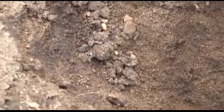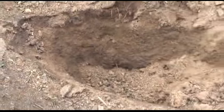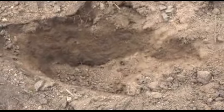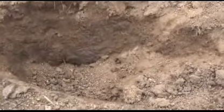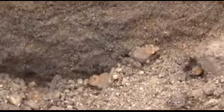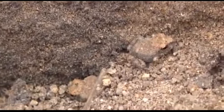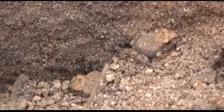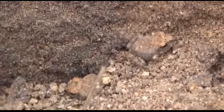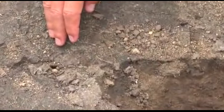But have a look inside this hole and see if you can count the creatures that are inside this hole. There's at least six of these creatures. I have yet to identify them. I do know what they are, but I have yet to identify them to the species level. But can you see them? This hole is just jam-packed with frogs. Have a look at them, just moving everywhere. Can you see them all? They're definitely frogs of some sort. They're definitely adults. And there are probably five or six adults inside this hole.